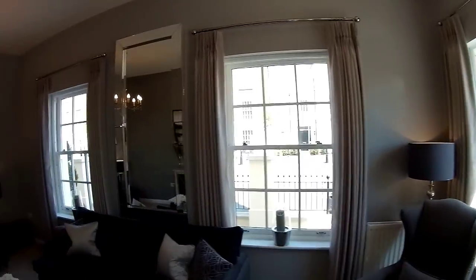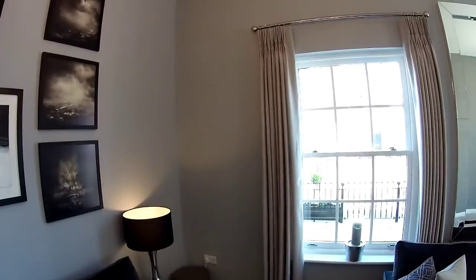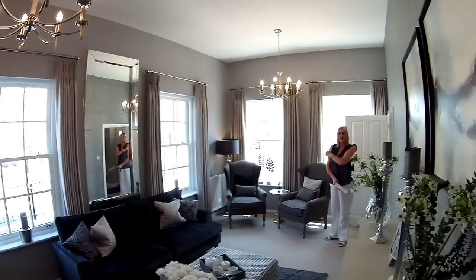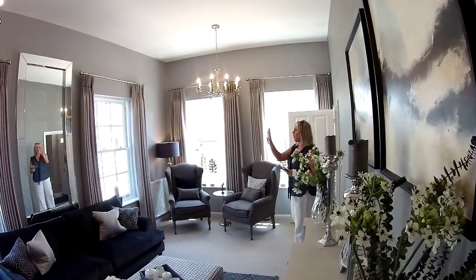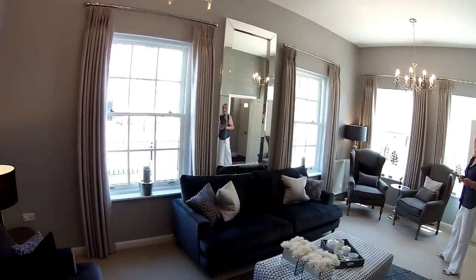So, this is quite nice, isn't it? Let me have a look at some dimensions. Sitting room: 6 metres 37 by 3 metres 51. That's big, and it's sitting onto the corner there, so you've got four beautiful windows in here on this particular house.